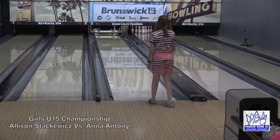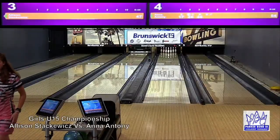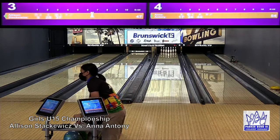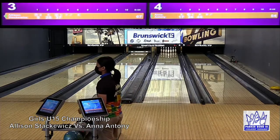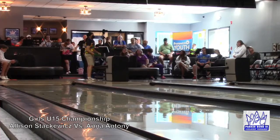It's going to need a push. Fortunate break there, getting a 10 out. That is definitely a fortunate break, but I'm a believer that you create your own luck. And the way she is attacking the pattern, throwing it straight up the lane, hitting the head pin every time, breaks like that happen.